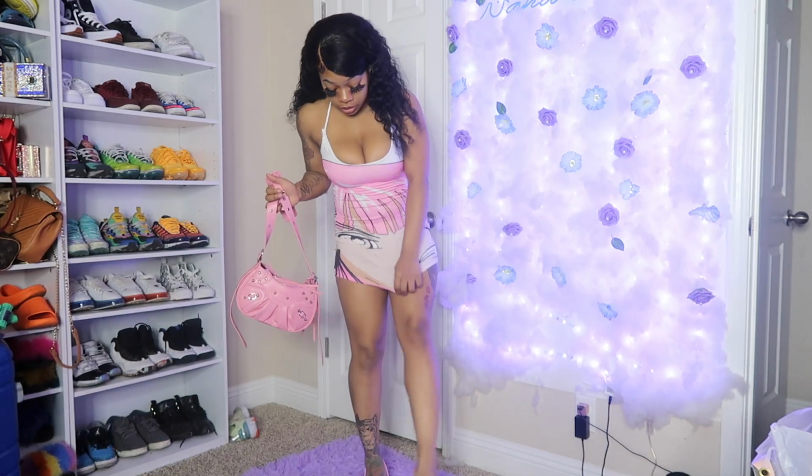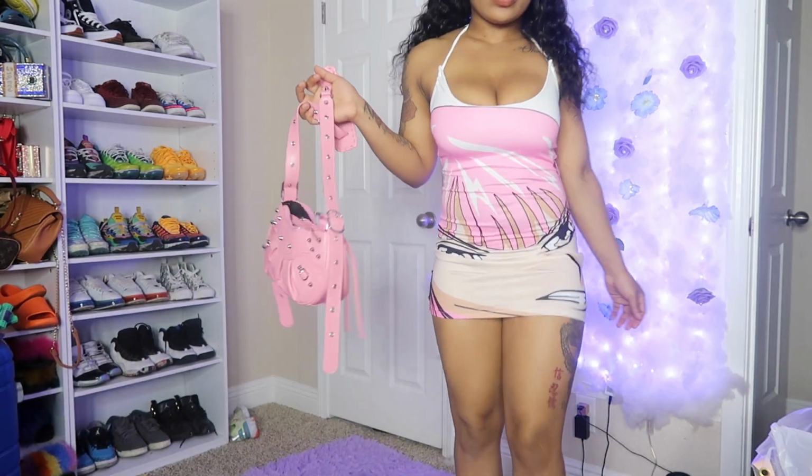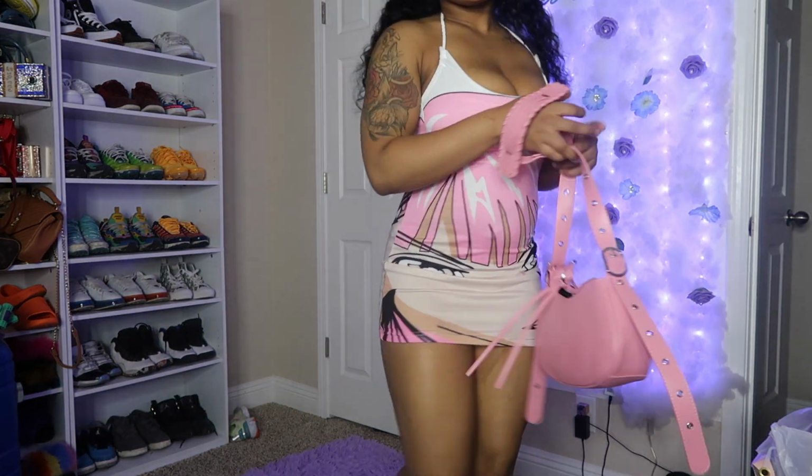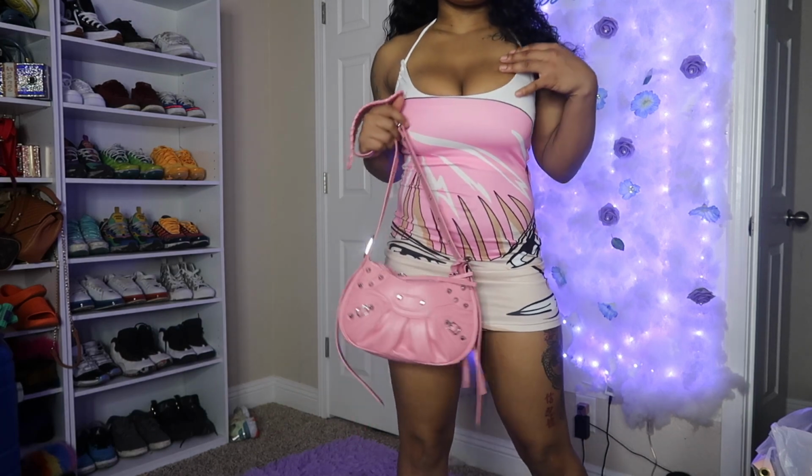Hold on, y'all. I'm trying to grab these other bags that I got so I could show y'all right quick. Bags. Bags. Bags. Okay. Next up, I have... Sorry, I don't want my boobies to be in it.